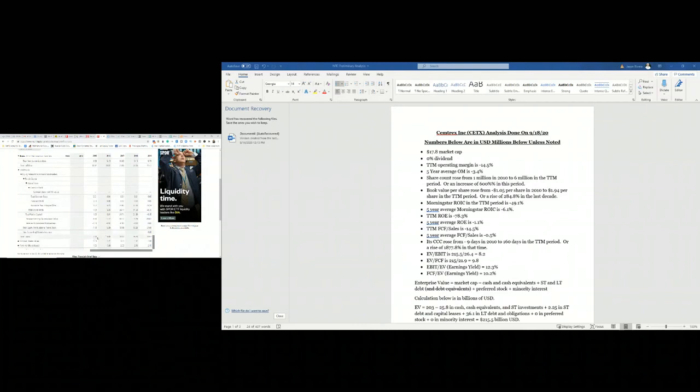Okay, and here you can see their equity. This is their book value. So it went up enormously and then it went down, mainly due to the reason I said above: the depreciation and impairment of, what was it again? Of property, plant, and equipment. And that could be any number of things.